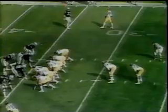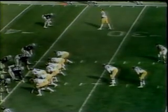All right, Chuck Muncie is back in the ball game for San Diego. And it is second down and 2. Muncie gets the call. That's Chuck Muncie, the ball carrier. And he'll pick up the first down. John Matuzak makes the tackle.